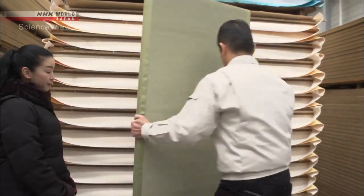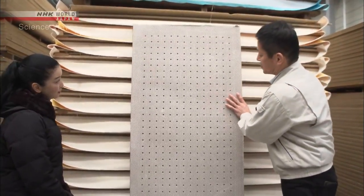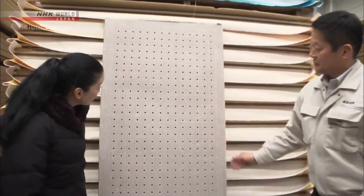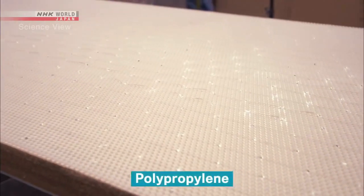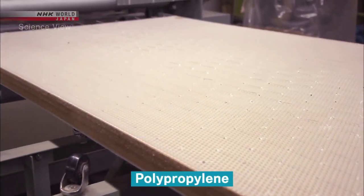So the Takumi tried to develop tatami mats that would not let humidity build up underneath. A special sheet made from polypropylene is attached to the back side.